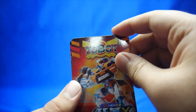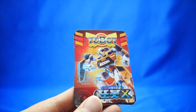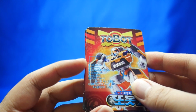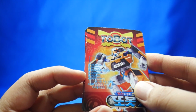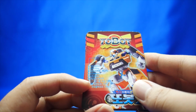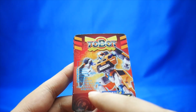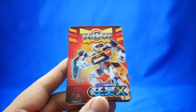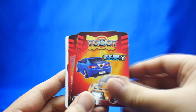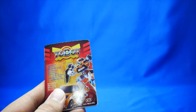Ooh, that scale would be really useful for making replicas, 3D printed replicas. So there's the weight, the height, the power, the speed, the jump height, and the battery usage, the life energy usage time, 17 hours and 1.5 hours in energy saving mode. These cards are pretty nifty. There's nothing on the back, it's just card back, but one of both Tobot Y and X.